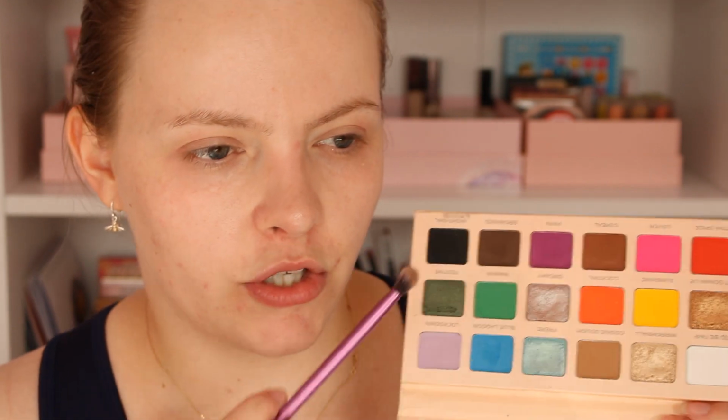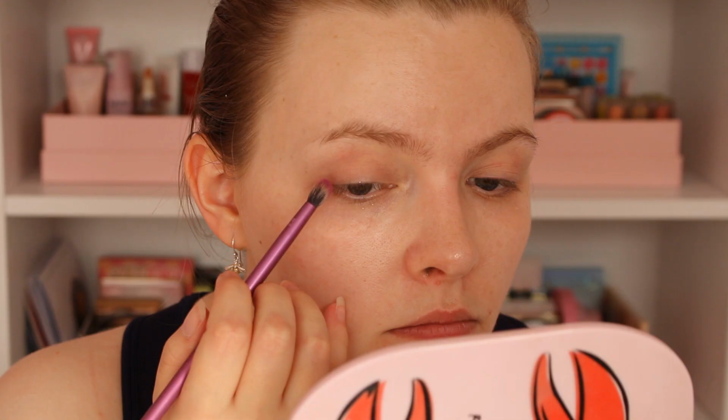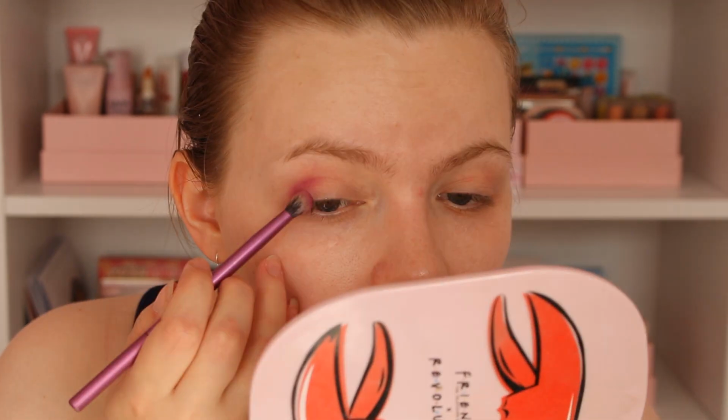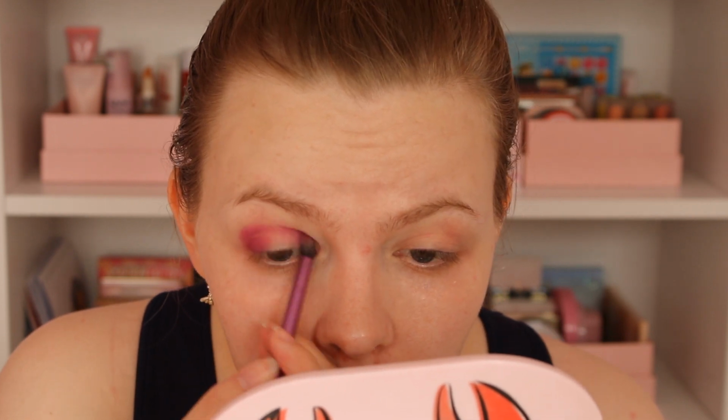So for this look, I'm going to do a purple pink lilac. From what I remember, the lilac didn't work very well. So I'm going to start with the purple, which is called Papa. The colour packs on really nicely. It's a really nice colour. It's just not as bright as I thought it was going to be. I actually thought it was going to be a bit darker than this, but that's my problem, not the palette's. It works really nicely. It's a nice palette.